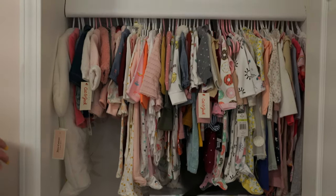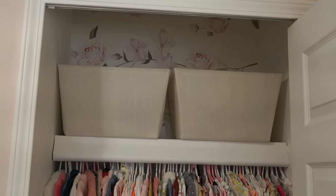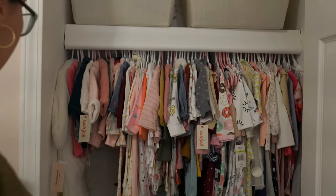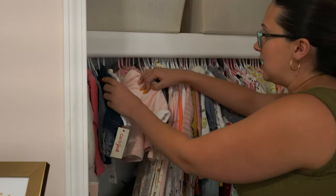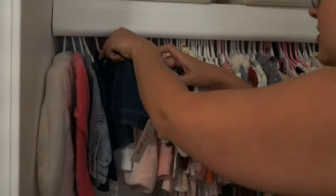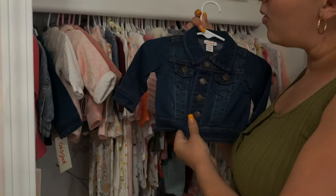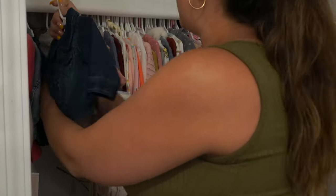So this is her closet so far. As you see, it's a small closet as far as space to hang things up. So what we've done is we've hung up some of the dresser things, like her jackets. I'll show you. Danae loves the jean jacket. So we got a few of these in a couple different sizes.